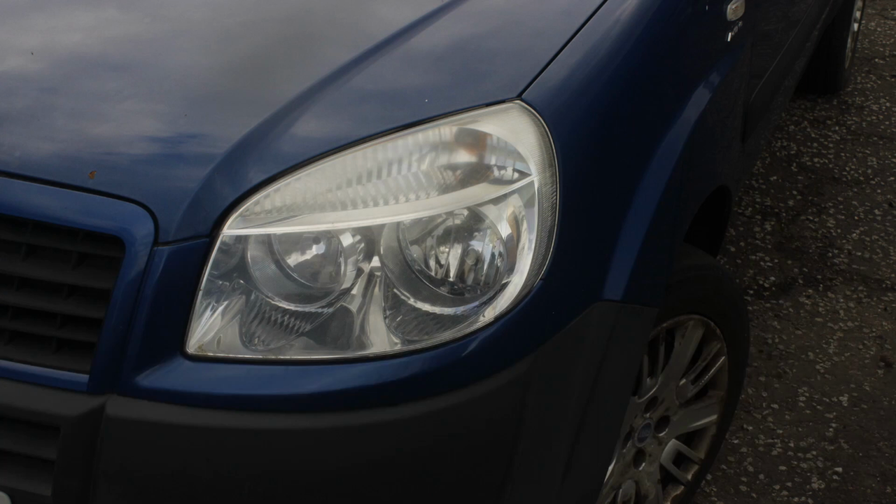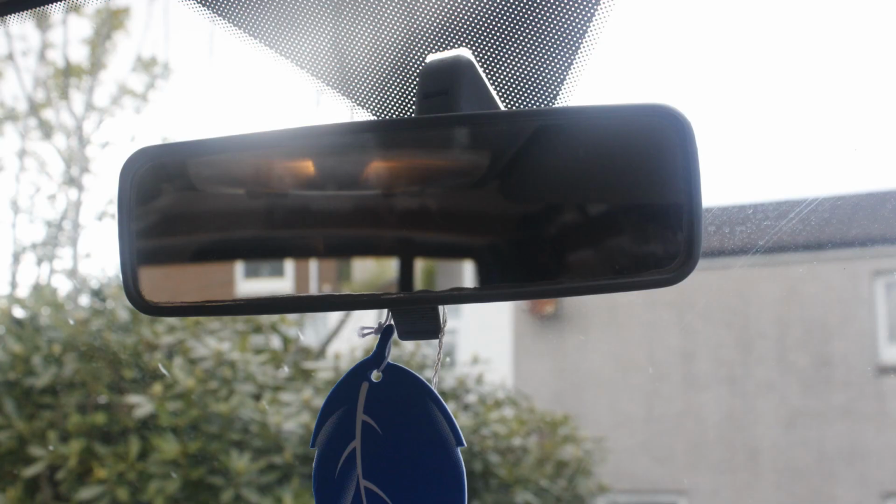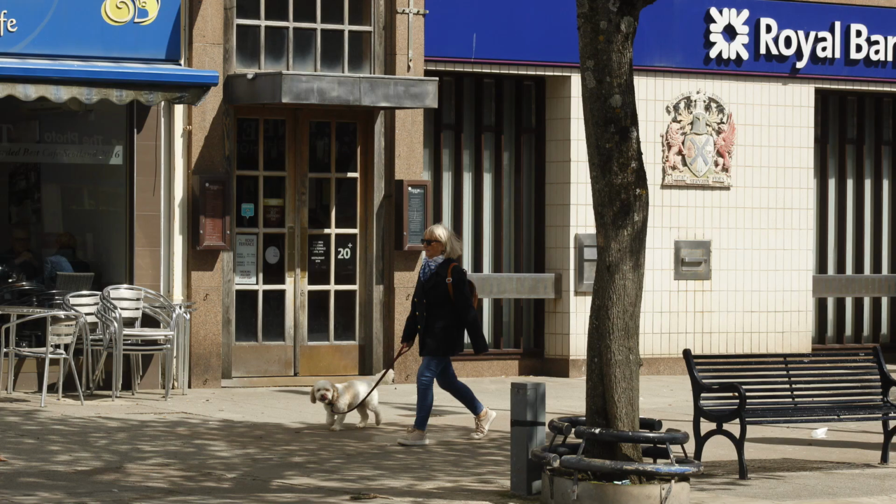This is the headlight of the car. This is the ignition lock of the car. This is the rearview mirror of the car. The woman is walking a small white dog.